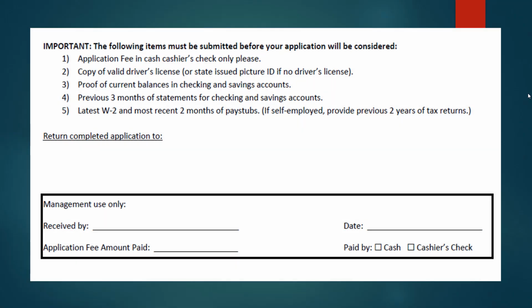And this is the very bottom. So along with that application, you also need to submit the application fee and cashier's check only, please. Copy of valid driver's license or state-issued ID. Proof of current balances in checking and savings accounts, so I can verify that indeed what you wrote down is actually what you have. Previous 3 months of statements for checking and savings accounts. How many of you have ever asked for this? You guys have been to class before.